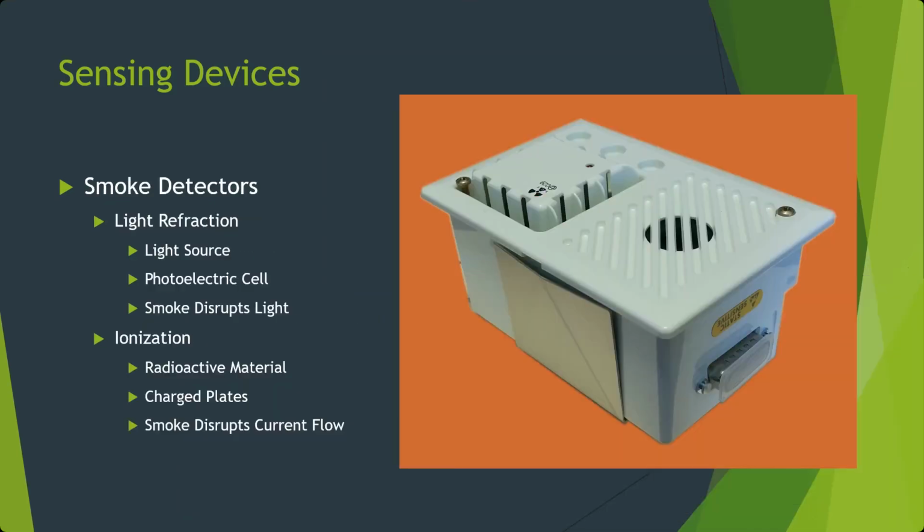Other stuff that we're going to look for is smoke. So here's an example of a smoke detector. There's two types of smoke detection: light refraction and ionization. Okay. Light refraction is there's a light source inside of it and a photoelectric cell. Smoke disrupts light in a way. Typically, they are put 90 degrees to one another. So you have a light source and a photocell.